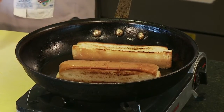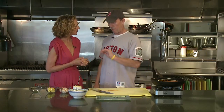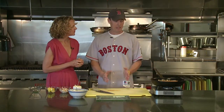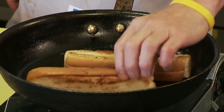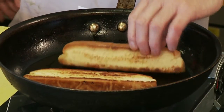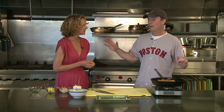So what kind of buns? They're New England style hot dog buns, and we melt some Vermont butter. New England style means opened at the top and cut along the sides, and flat on the bottom. Flat-sided, yes. Okay, because there's a difference, right? There is, the rounded ones. Yeah, these are unique. You won't find these anywhere across the country.